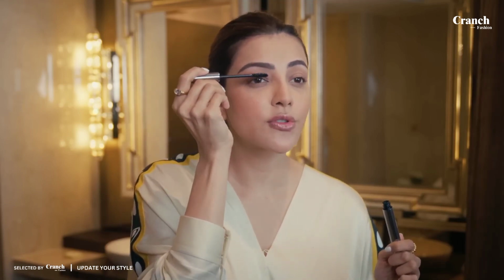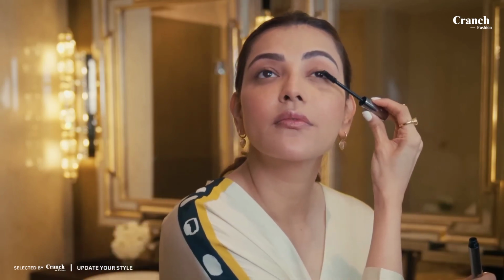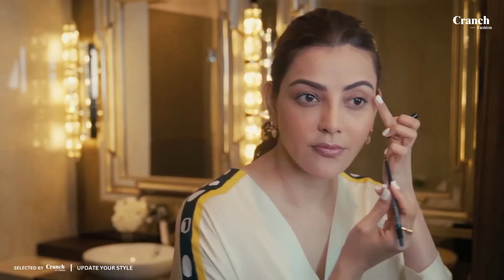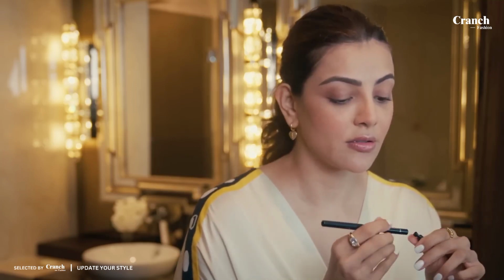For days that I don't wear lashes, that's whenever I'm not shooting, I like to make sure that there are 2-3 coats of mascara so that my eyes don't look tired. Sleepless nights with the baby don't really reflect on my face. There we go. I like a really strong black eyeliner. This retractable eyeliner is fabulous. Also comes with a smudge brush. So if you do not want a very sharp line.